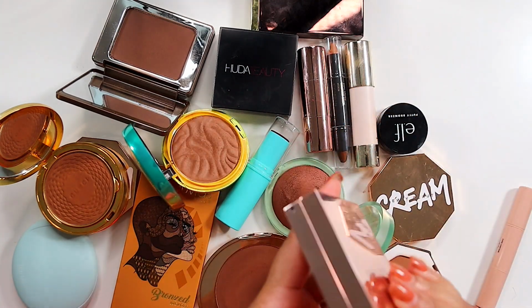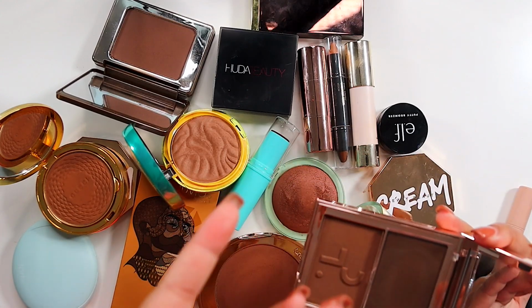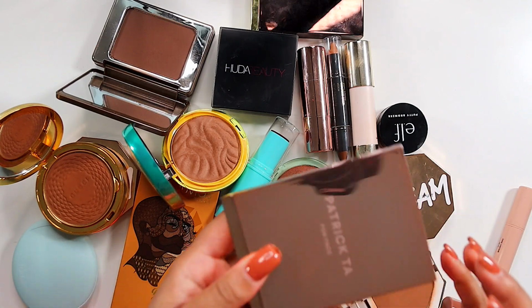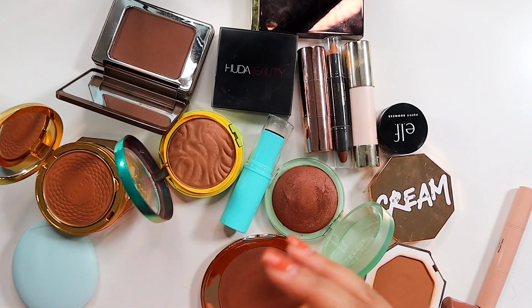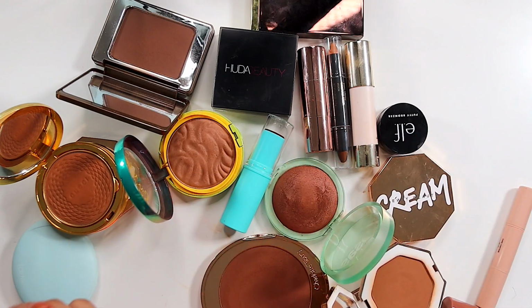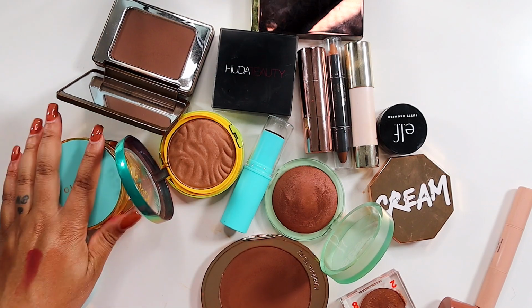What about Patrick Ta? This is a powder and a... That's pretty too. This is a powder and a cream. I think I'm going to get rid of that though. I think I'm going to let that one go. Juvia's is 2 powders. I like Juvia's. Let's keep Juvia's. Let's keep Fenty. Let's get rid of Gucci.